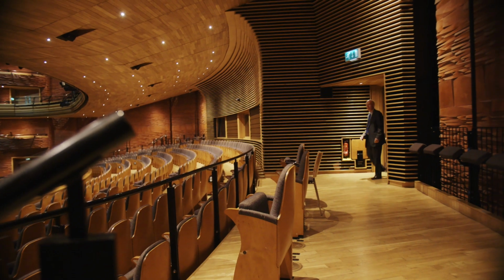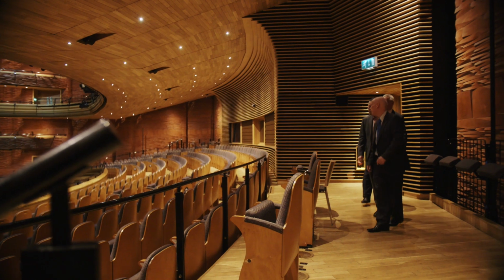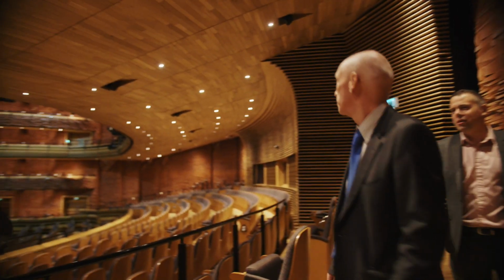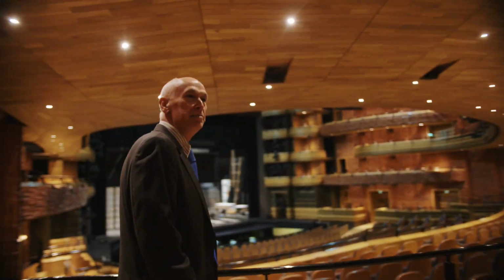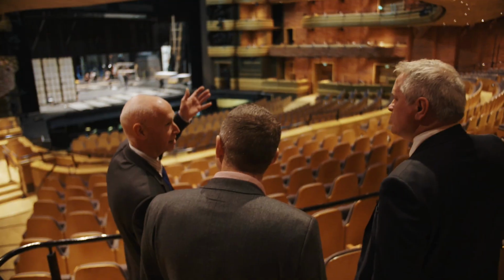I think the main challenge was actually reusing some of the existing infrastructure. So the sub-networks that are in here from the previous system were intended to be left in place because it made it more of an affordable upgrade. And the Siemens Desigo product lent itself very well to that.